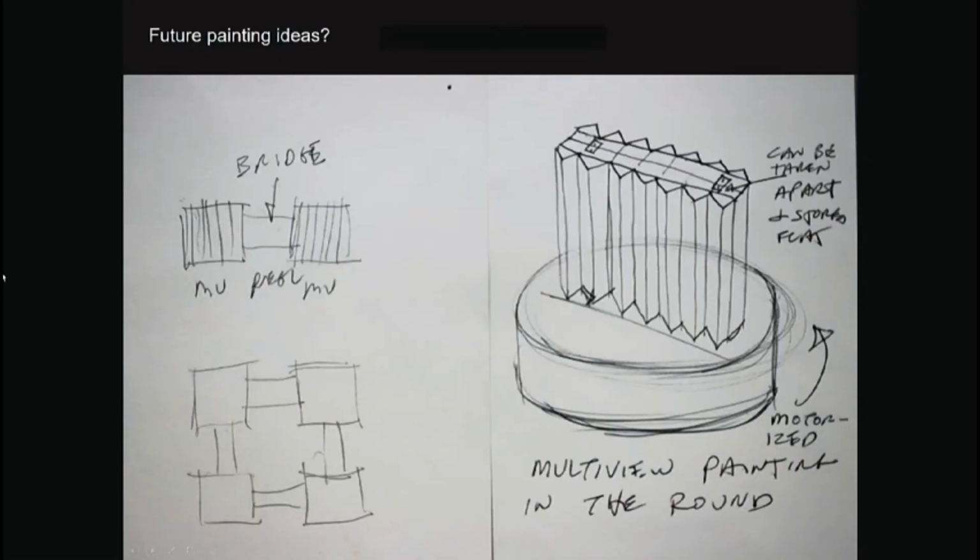So, future painting ideas. I don't know, perhaps making a series of multi-views connected with bridges of realistic painting, or perhaps connecting two multi-view paintings back to back on a turntable. Not that I'm going to do this. I don't know. It's just throwing ideas out there.